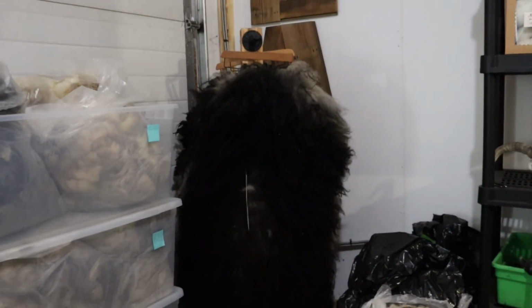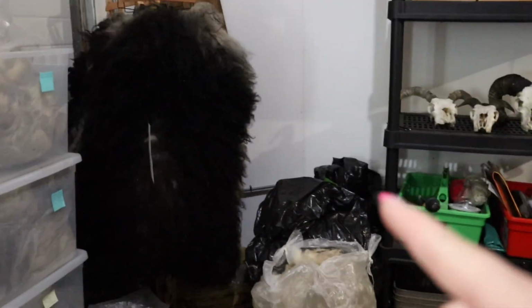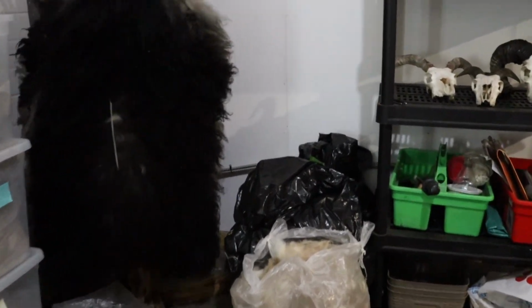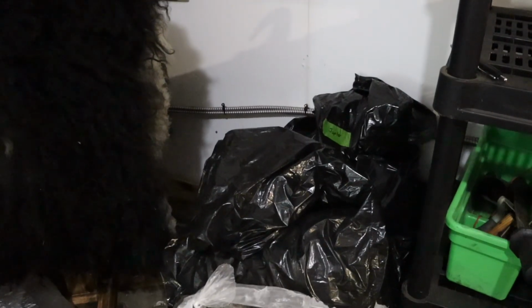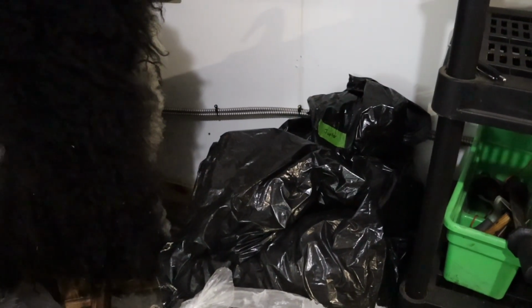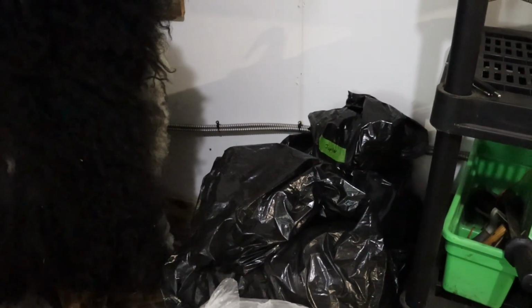Right here in the corner is where I keep all of my sheepskins once they are finished. Tucked right next to the finished sheepskins is a pile of salted sheepskins that I need to still tan. This is just a few of them. I have a few more tucked in the back of the garage as well.